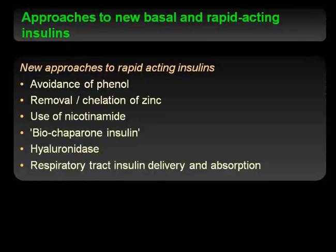I'm going to talk a little bit about faster-acting aspart, which uses nicotinamide, though the chemists at Novo tell me they don't know and are not sure what this is doing. Biochaperone insulin, I'm not clear what that is even.